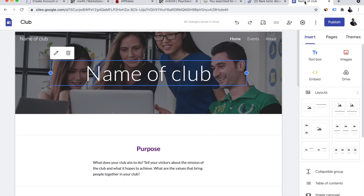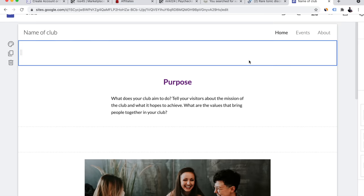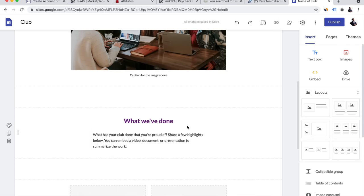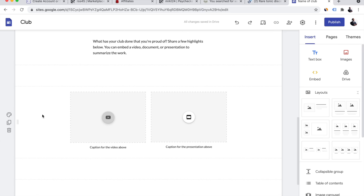So let's go back to the Club template on sites.google.com, and here we're going to edit some stuff. Now, from the top, this is the header. Click this icon, which is the delete. We don't need the header, so I'm going to click delete. And as we can see, it's now deleted. This one, I'm going to hit delete again. And now we are left with this image. We have some text at the bottom here. We have these two images, which we don't need.